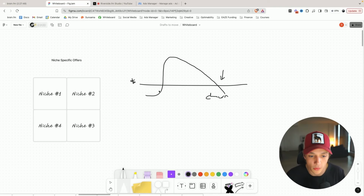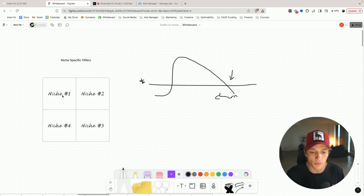And so what you do with niche cycling here is you run, let's say, offer one, and you run it until it gets to about here. So maybe you run it for like 1 to 3 weeks, right? You turn on that offer, you're targeting males under 40. It rips for the first like 2 to 4 weeks, and then it begins to taper off. Well, instead of riding it all the way down to here, what you do is you shut off niche one's campaign. So you shut this one off, and then you go to niche two, right?